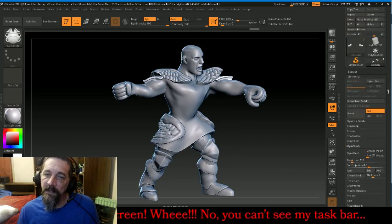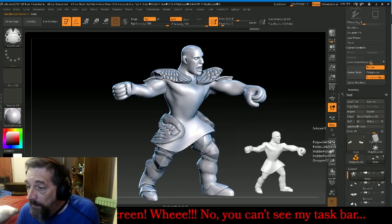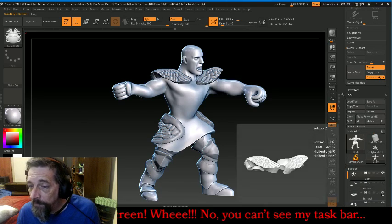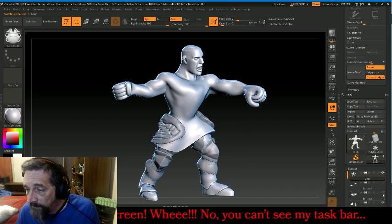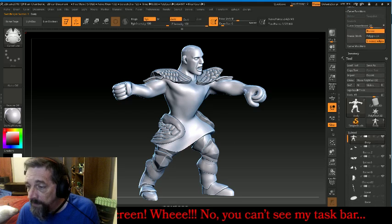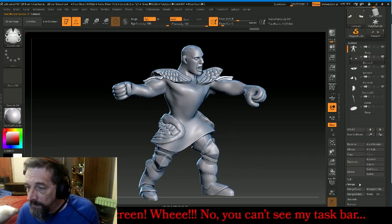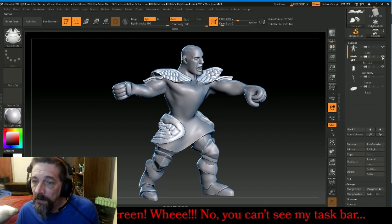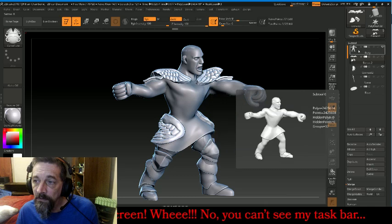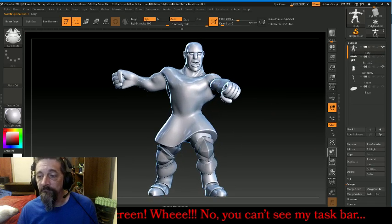Now we need to make the breastplate. We're going to hide the pauldrons in that and the hip plates. Actually, no, let's go ahead and bring all these into one subtool. So, merge down. Hide those armor plates. And we're going to make our breastplate.